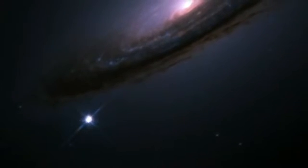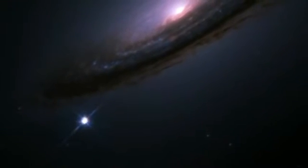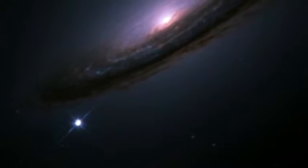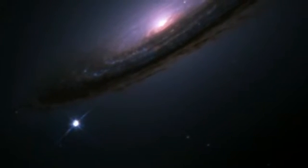Briefly outshines the entire galaxy. The light of 1 billion suns distilled into one dying star. It takes supernova light 1 million or even 1 billion years to get here. They're millions or billions of light years away. But they only shine for about a month. So we have this little tiny window to study these things before that light is gone forever.